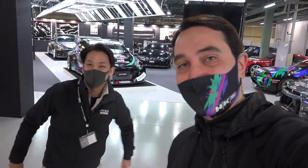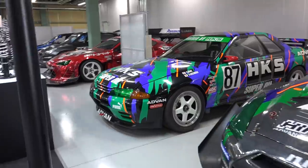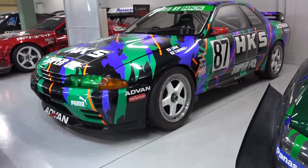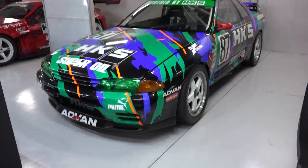I think we'll start off with the old demo cars. And we've also got Akira here from HKS to help us out. Hi, my name is Akira. This is the car that I'm most interested in, even though it's probably the oldest car here. This is the HKS Group A R32 GTR. I like this so much. Oil splash. Oil splash? Yeah. Okay, I didn't know that.